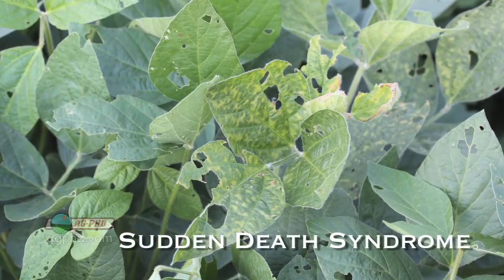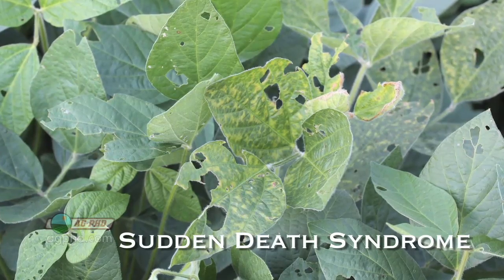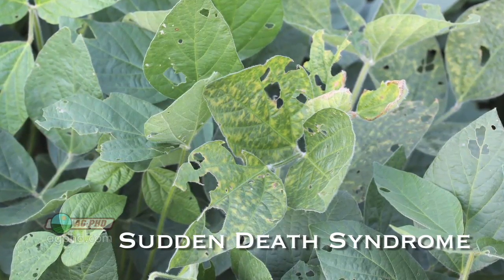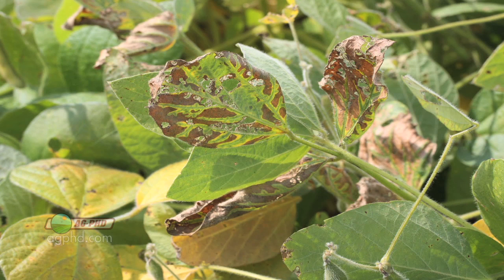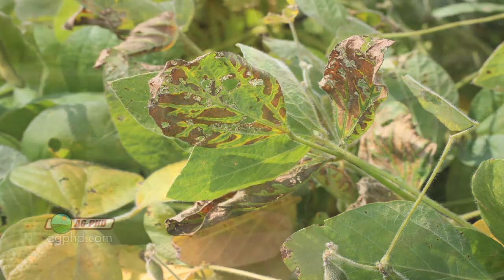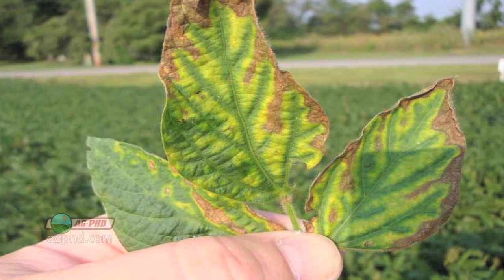The other one that was a big problem this year was sudden death syndrome, especially across central Iowa this year. It was a disaster. There are a lot of fields that may have yielded in the 20s or even 30 bushel beans where they normally get 60. This is a huge deal when you think about $10 beans. Wow, that might have just been a $300 or $400 an acre problem. Sudden death syndrome is caused by a fusarium strain that right now none of those early pre-emerge seed treatment products do a great job controlling.